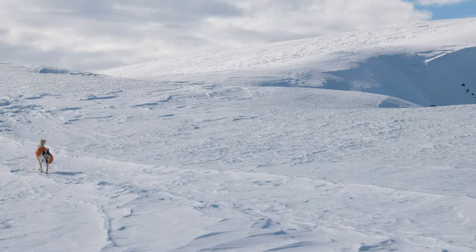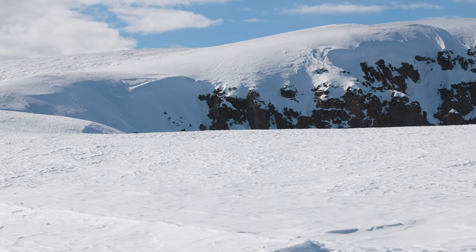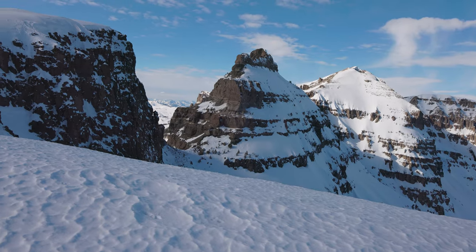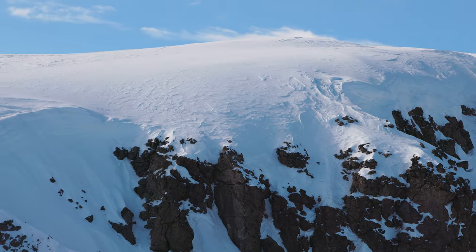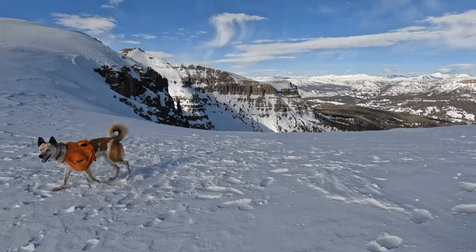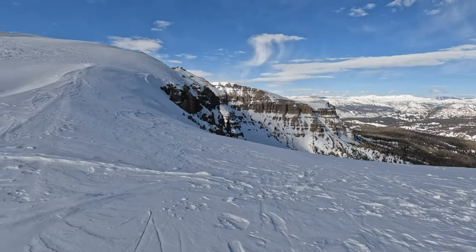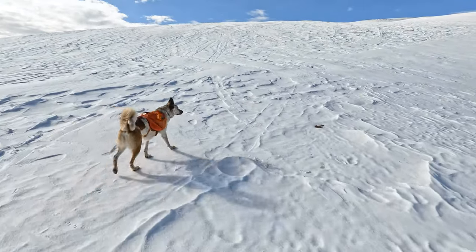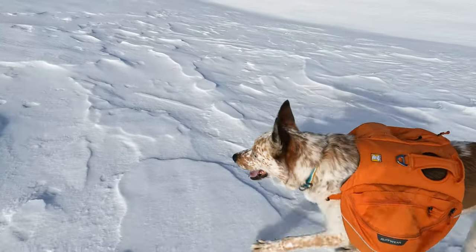We are just about there. We're just going to follow this ridge to the summit, up there in the upper right. There's the top. Let's go, Doggo.